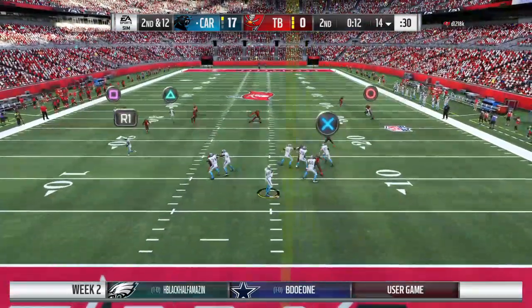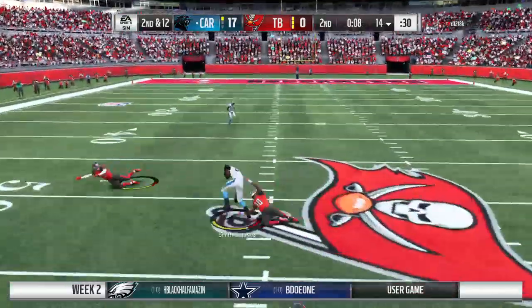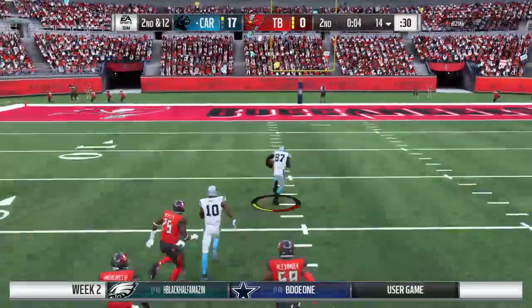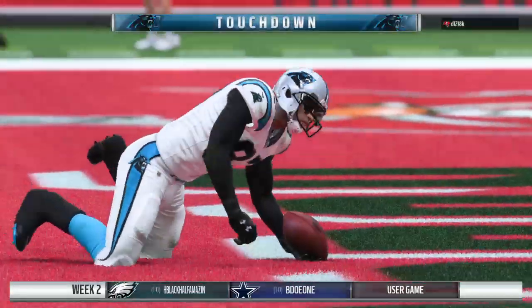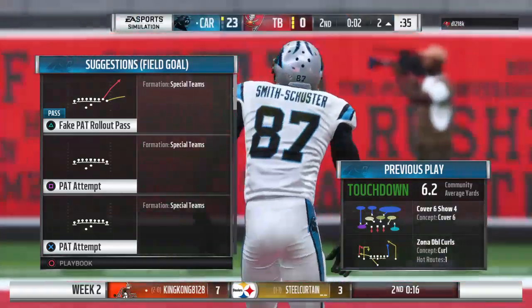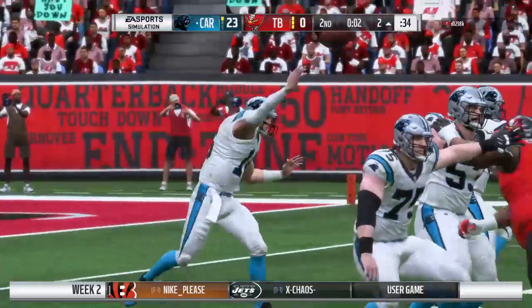Goff now looking to throw. He's going to fire one deep over, and got his man. Complete. He's at the 40, the 20, 10. Touchdown, Carolina. A big play there in the final seconds of the first half. And the Panthers add on to their lead.